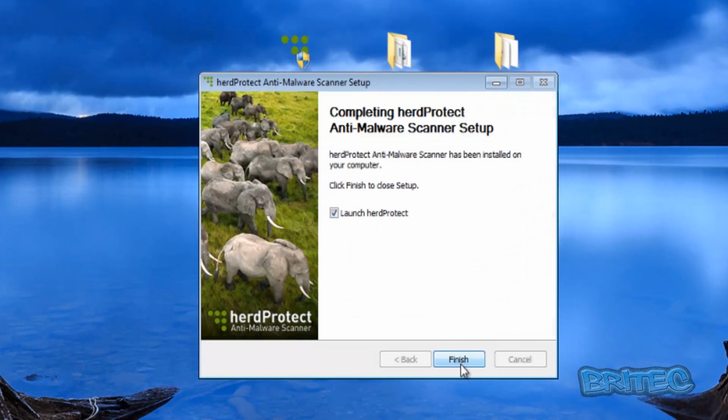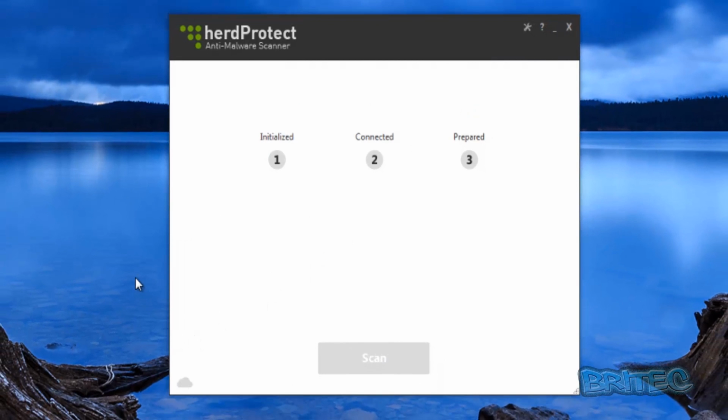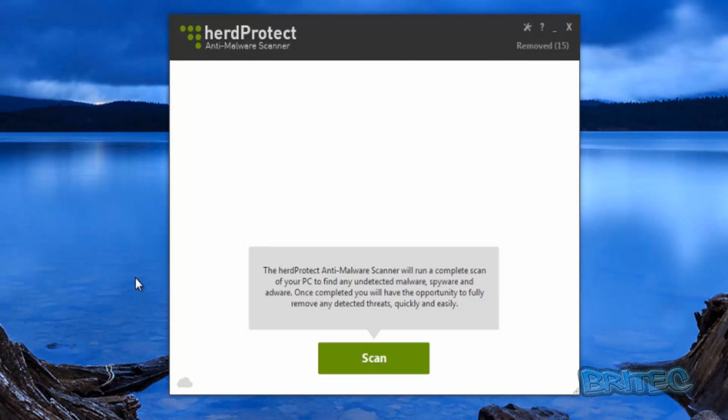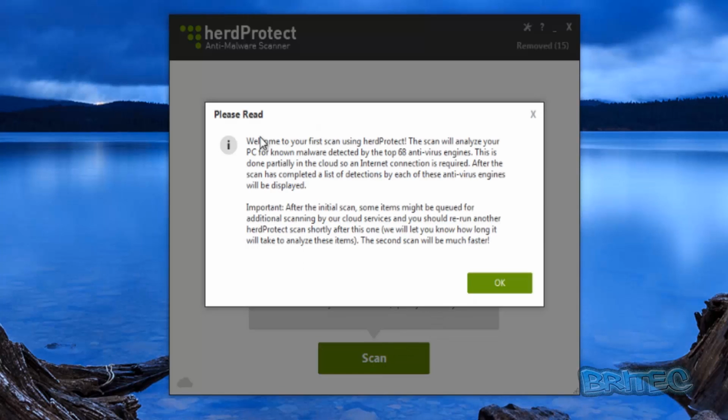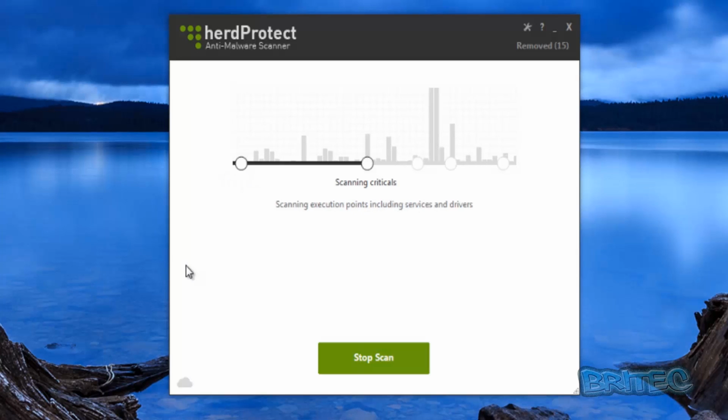So I'm going to agree to the terms and conditions and launch HerdProtect. It's going to initialize a connection. Now if you've not got an internet connection, it's not going to be much good here, because it needs to connect to the cloud outside so it can determine what's on your system. And we're going to click on scan, and you can see, welcome, this is your first scan, and so on. So I'm going to click OK here and let it run a scan. Now this is going to take a fair bit of time. Okay, so you just need to be patient and let this run a scan. Okay, it's going to send loads of information back to the cloud, and it will need to analyze all your files to find out what is bad on your system.